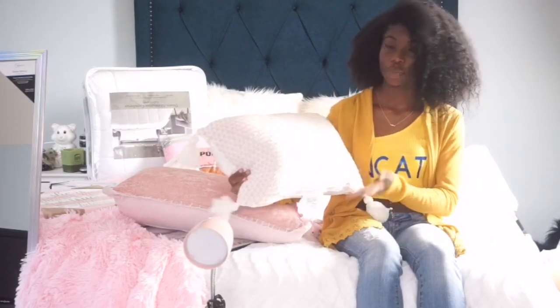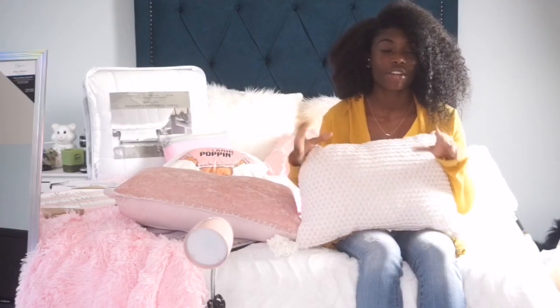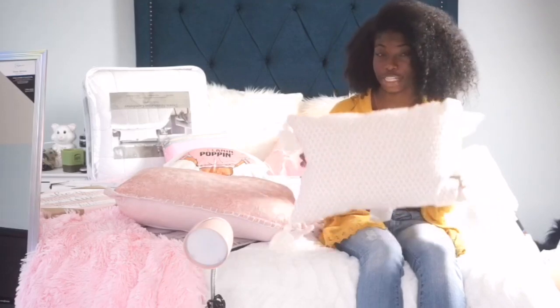So these are some cute little pillows. My theme, as you can see, is light pink and white. So I have different shades of pink. I did that on purpose. I can match, y'all. I did it on purpose because, I don't know, I just thought it would be cute. So these are my pillows.